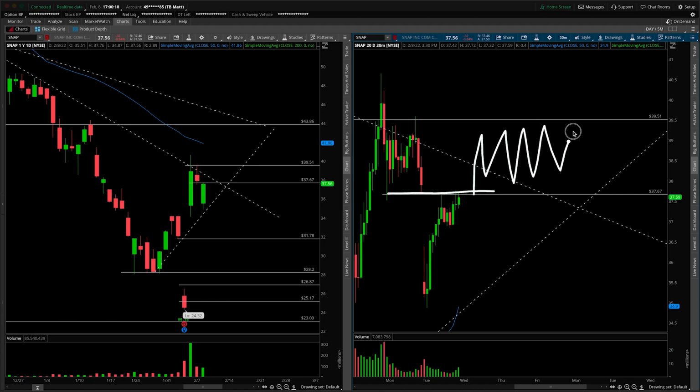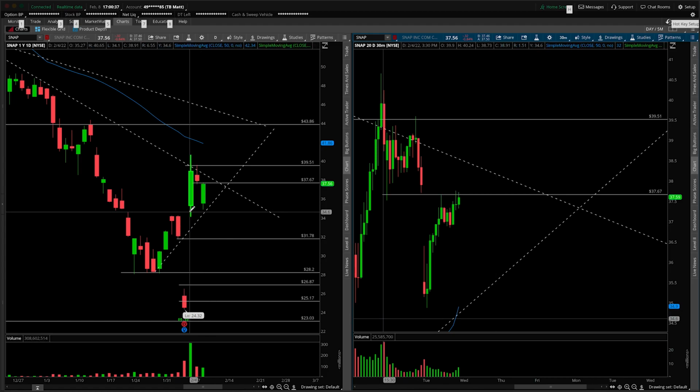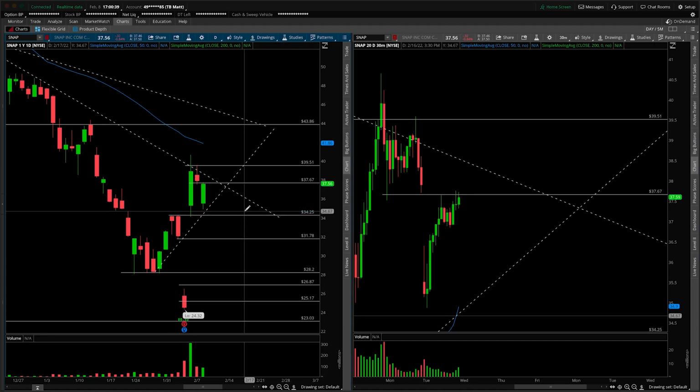If that does, fine, look for more acceptance in this range, and then the break to happen up and over 39.50. If we can't get back up and over this level, then start to look at this as lower highs, a failure on the gap fill, and then we can look for a breakdown of the support trend line to maybe take us lower to the top of this craziness gap from in here, maybe even start looking at this level right here. I mean, there's a ton of things going on the chart.